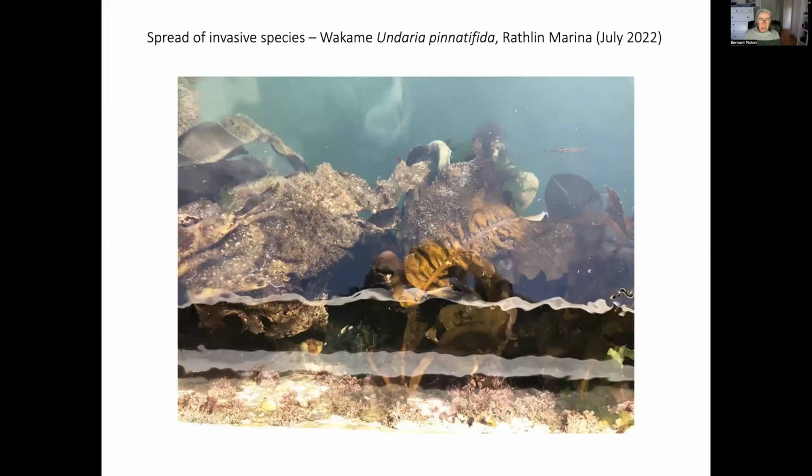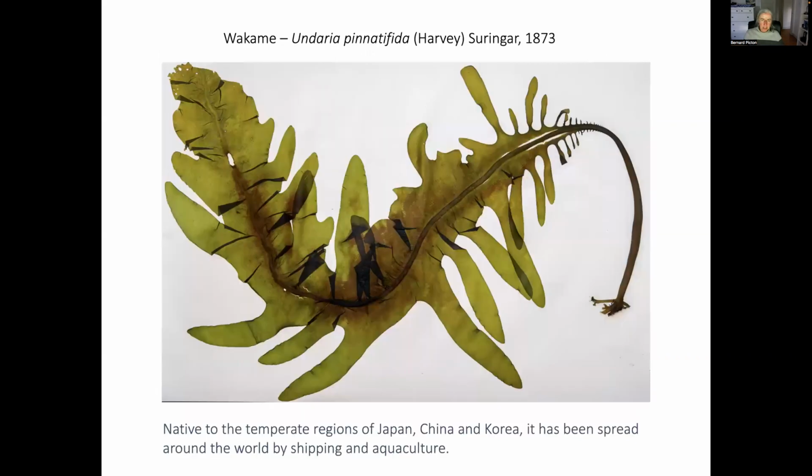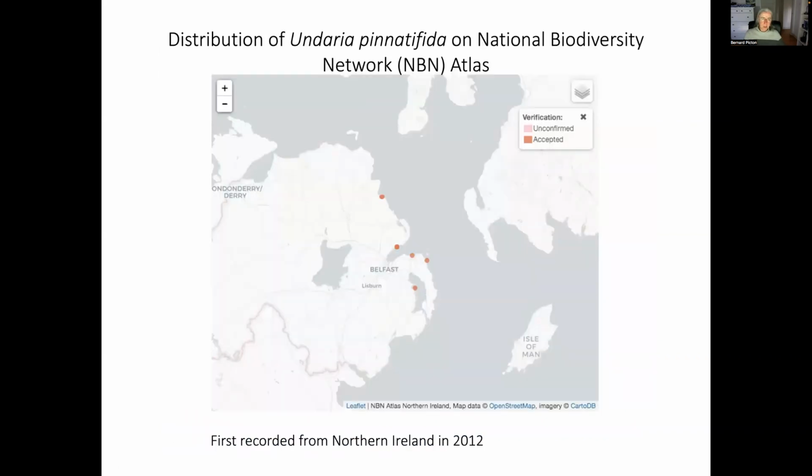This is an invasive species. This is the marina in Rathlin. This kelp you can see here that has a broad midrib and a wavy pinnate frond is called wakame. Its Latin name is Undaria pinnatifida, and I found it up in Rathlin Marina last July. So that's an invasive species that's spreading there. And this is a pressed specimen of it. It comes from Japan and China and Korea, but it's been spreading both by shipping and by aquaculture. And that's its distribution now in Northern Ireland. NBN hasn't got the record yet from Rathlin.